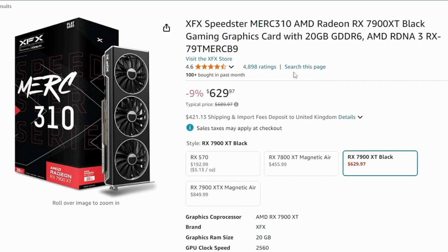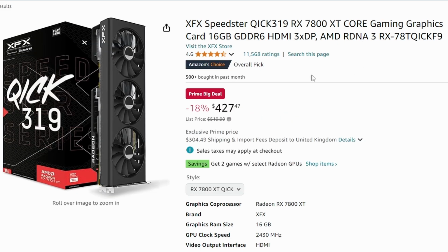We also have the XFX Speedster Merc 310, which is the RX 7900 XT, coming at 629. It's a 9% drop, but still a pretty decent drop here. We also have the 7800 XT coming at 427, a massive 18% drop. So these deals are crazy.